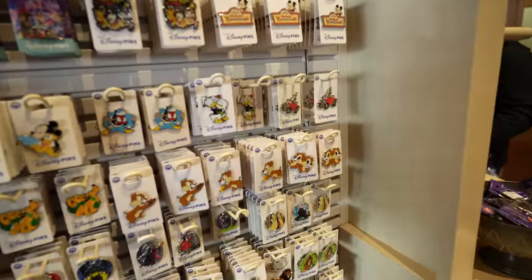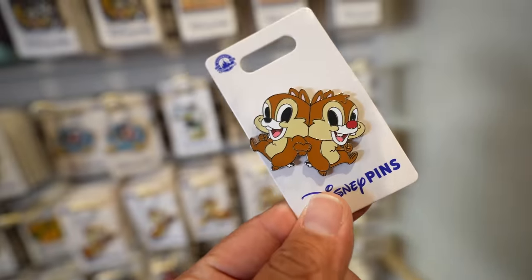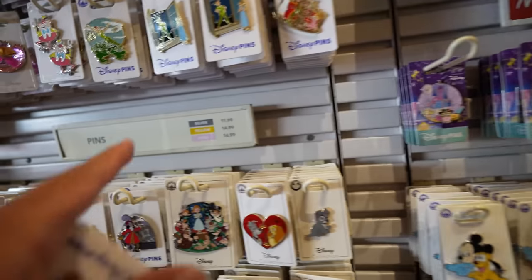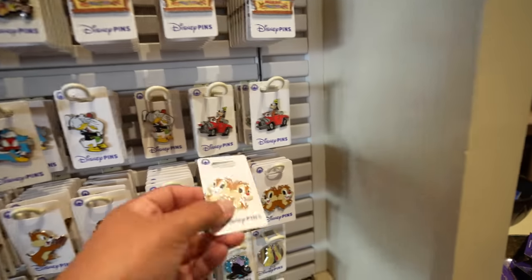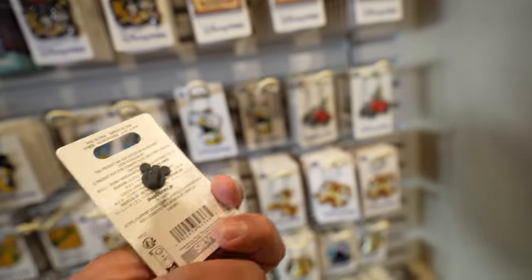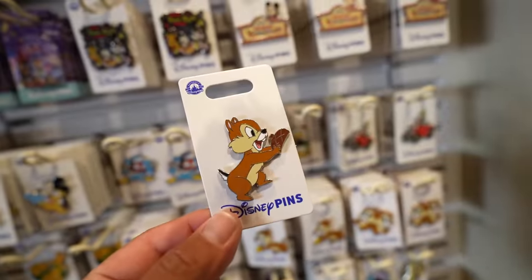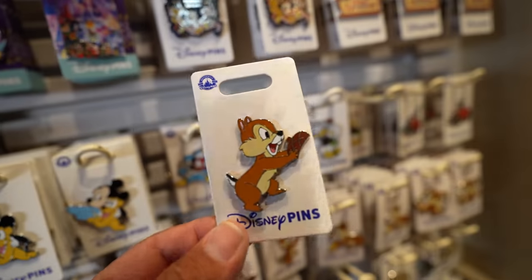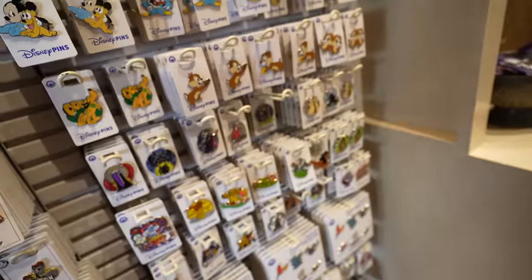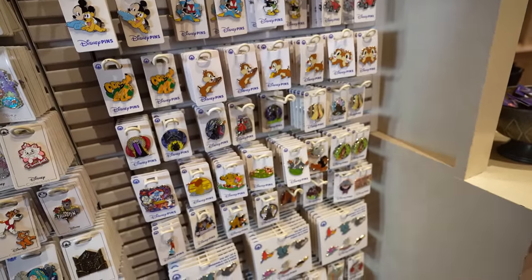So I ended up coming inside the 20th Century Music Company because the cast members helping me outside said that there's a bunch of new open edition pins. And I want to say that this is probably one of them. How adorable is that? This one's silver, which is $11.99. They also have this Dale pin, $11.99. And then they have this chip pin with the top of the acorn, $11.99. And then I'm sure there's a bunch of other new ones, but I don't really look at the open editions too much, so I haven't remembered which ones are old or which ones are new.